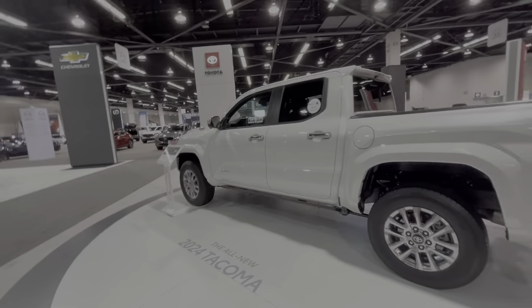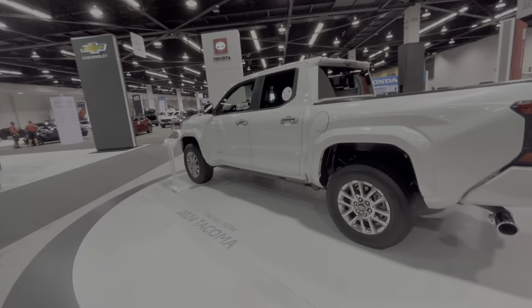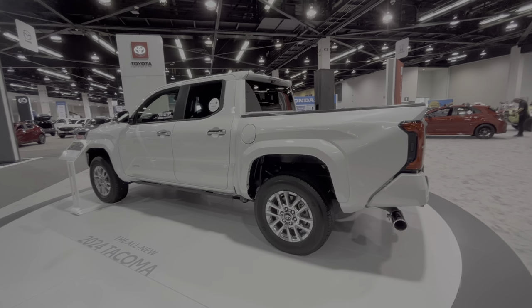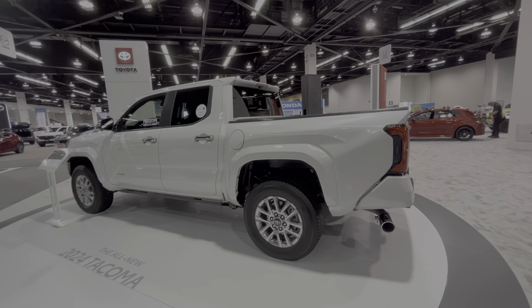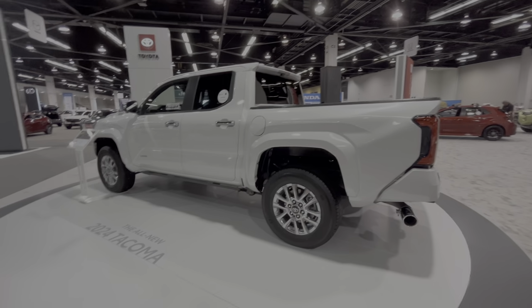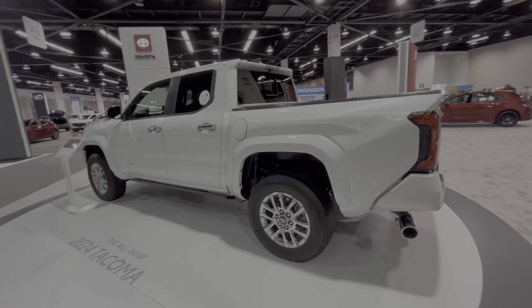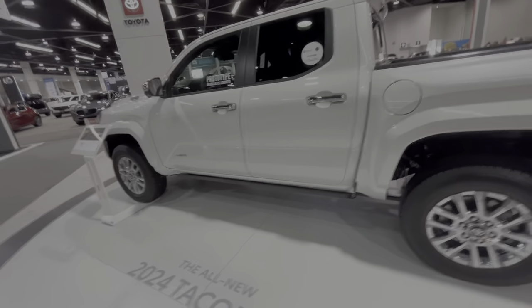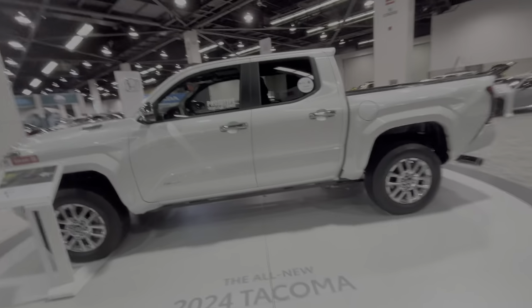So basically they don't want to start producing. They're not even producing those cars yet. What they're doing is waiting until the old body style gets sold, or some dealerships run out of cars, and then they're going to start producing this new body Tacoma. But for now they are on strike.